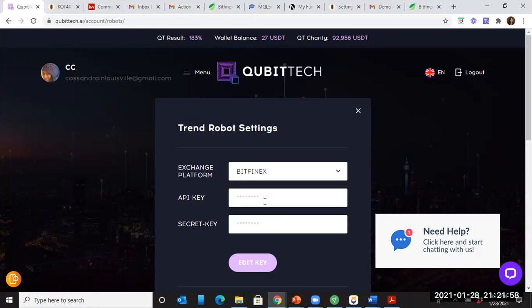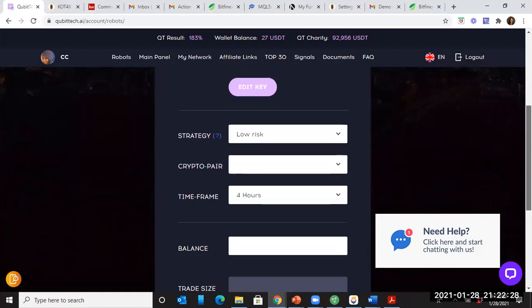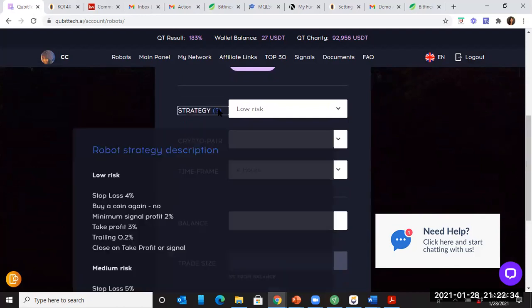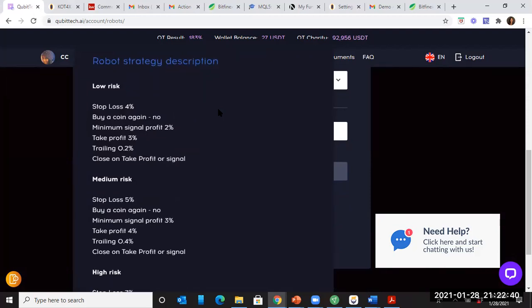And it's as simple as that. Once you get your robot, you hit start robot, and it'll bring you through these settings. It's going to ask for your API key, which you actually create in Bitfinex or Binance, and it'll walk you through their steps. It'll walk you through and say create API, and when it does, it's going to give you your API key and then your secret key. It's best to just copy those over here, and then save your key information. Then you're going to scroll down here, and it's going to ask you for your strategy. And as you can see here, when you hit your strategy, it tells you the description of each risk.